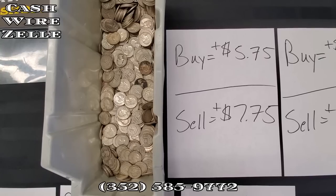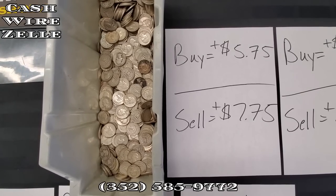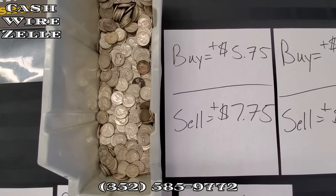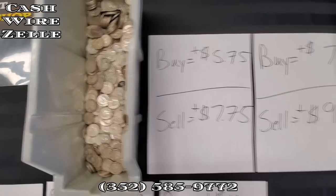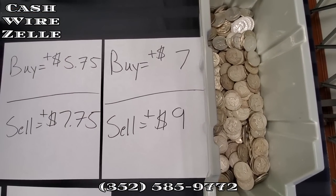And what was it, a week or two ago, we were buying at +7 on dimes and quarters. It's +5.75 now. So continually expect these premiums to go down. Halves are still hanging tough. We're still buying at +7 on these and selling at +9.